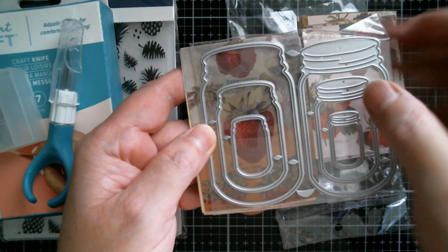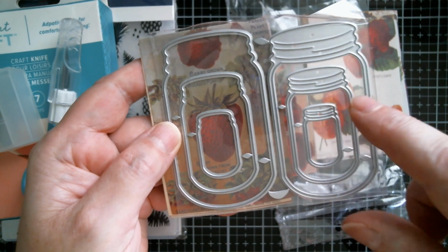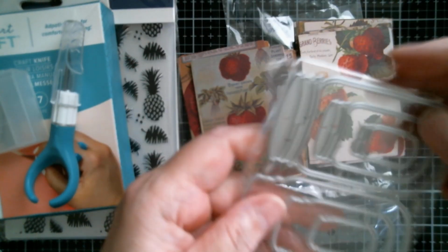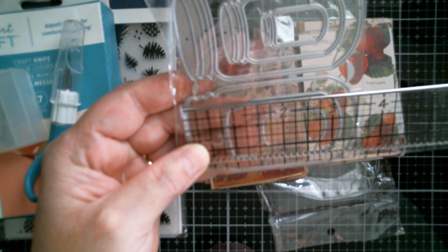So I can make some little strawberry ephemera jars, and then these are the top sections, so you can turn those into shakers if you want to. So really, really love those, and I will measure those jars. I've got a thing for canning jars as well. I don't know what it is with me in collections.